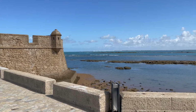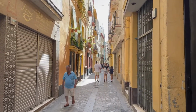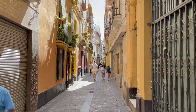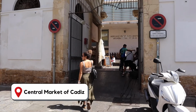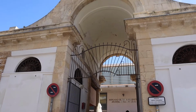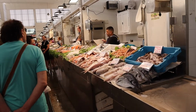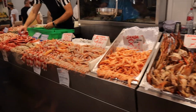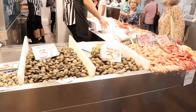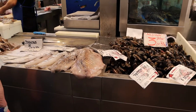After La Caleta, we were hungry and wanted to go to one of the best places for food in all of Cadiz. So we strolled back through the old fisherman's neighborhood to the central market. This market has been around in some form since the 1890s. With seemingly endless stands selling all sorts of seafood, including the world famous atún rojo, or red tuna, it's definitely a sight to see in Cadiz.